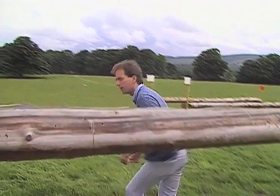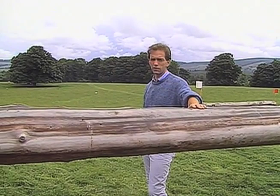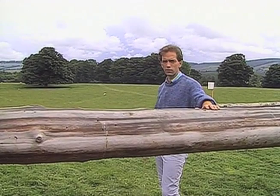If you've got the approach all right, the speed and the rhythm correct, the horse should be confident enough to jump it. But you have to make sure you know exactly what the landing's like, whether it's flat ground, rising, or a runaway down a hill. Here we've got a nice gentle slope away from the fence, which is probably the best type of landing for a horse.